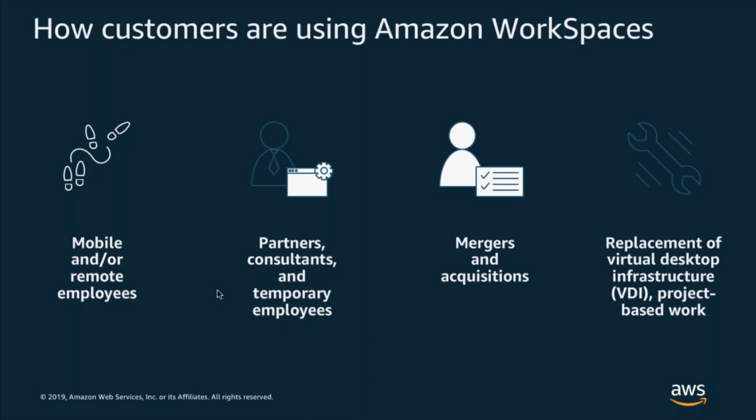As I mentioned earlier at the top, mergers and acquisitions. Customers are constantly coming to us asking how workspaces can help them to improve the speed and availability of applications in an M&A type scenario on both sides of the M&A scenario while systems are being migrated. And finally, in today's current environment, many customers are going through the VDI refresh process and looking for alternatives for replacement of VDI infrastructure that might be in place, and or project-based work. And these are just four of the highlighted options that are there.